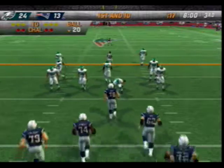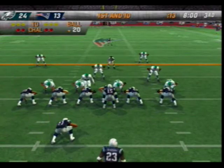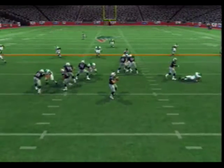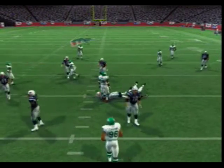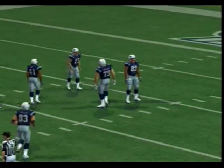First and 10. Ball on the 20-yard line. Let's go, D. They've been very good rushing the ball on first down, but still trail. Yeah, sometimes a strong running game doesn't always translate into scoring a lot of points. Throws it, and the catch is made. Jenkins gets the reception, but it's only about a 2-yard pickup.